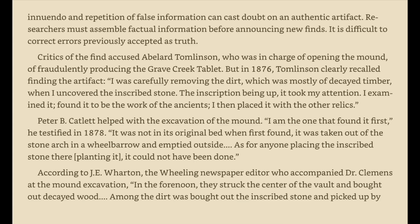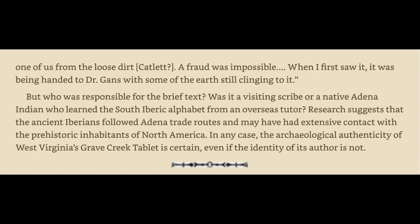According to J.E. Wharton, the Wheeling newspaper editor who accompanied Dr. Clemens at the mound excavation, in the forenoon they struck the center of the vault and brought out decayed wood. Among the dirt was brought out the inscribed stone and picked up by one of us from the loose dirt. A fraud was impossible. When I first saw it, it was being handed to Dr. Clemens with some of the dirt still clinging to it.